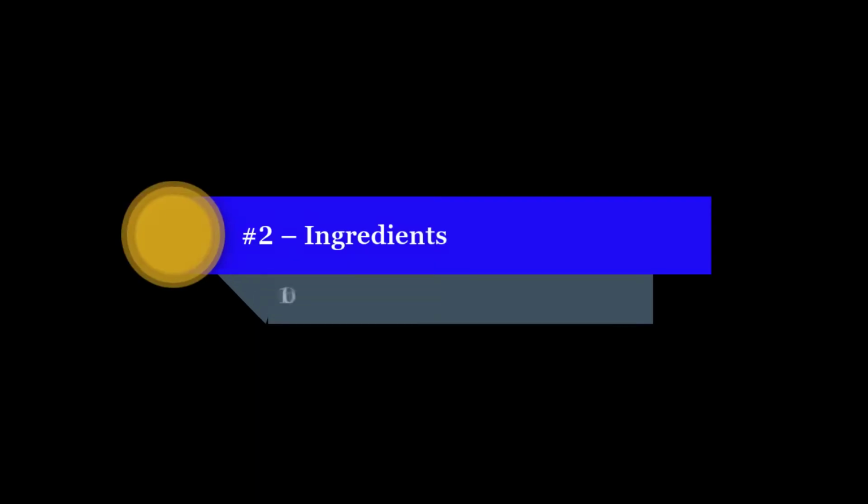Now, I want to get even deeper into OsteoMD, so let's begin this analysis with its ingredients.